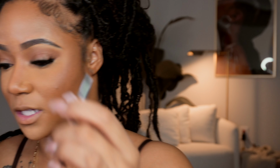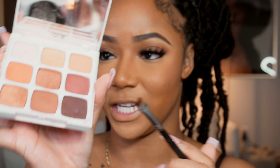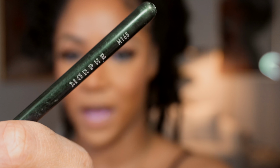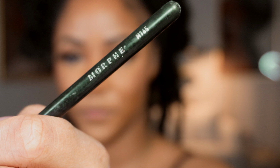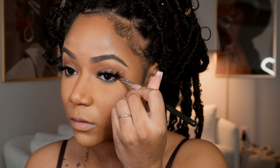Now to finish up this look, I am going back in with my Tartelette Little Toasted palette. It does have some of my powder on it, so do not mind that. I'm going to use this really dark chocolate shade right there. That is the shade either Heat Wave or Embers. And I'm going to use this Morphe 165 brush. It's like an angled brush, and I'm going to use that to put it underneath my eye. Kind of smoke that out a little bit.